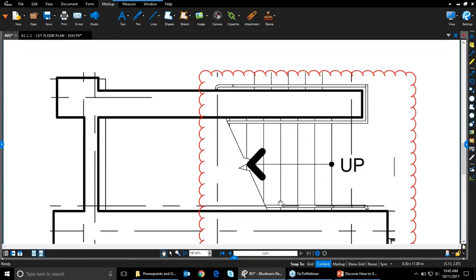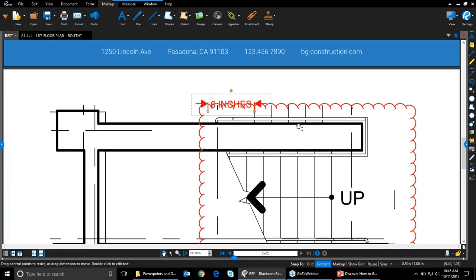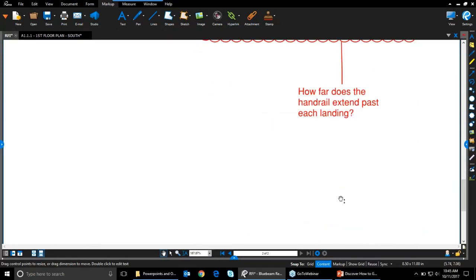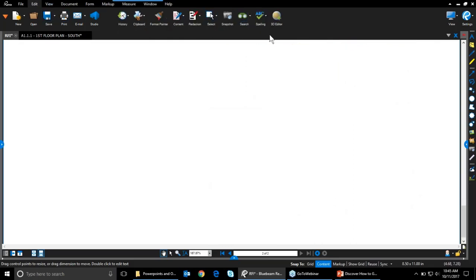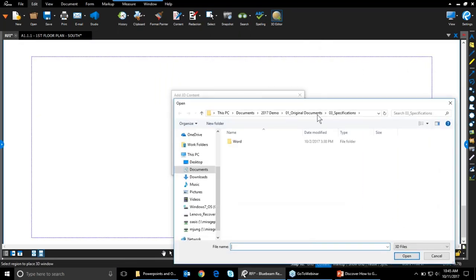Once the architect received this, the architect could come through. They could answer it real quick, maybe with a dimension tool. Use here in lines, dimension, use that there, and say that that should extend 6 inches. The other thing that the architect could do here is they could actually insert some 3D content. So here under edit, they could come in with this 3D editor. Maybe they actually have that stairwell.